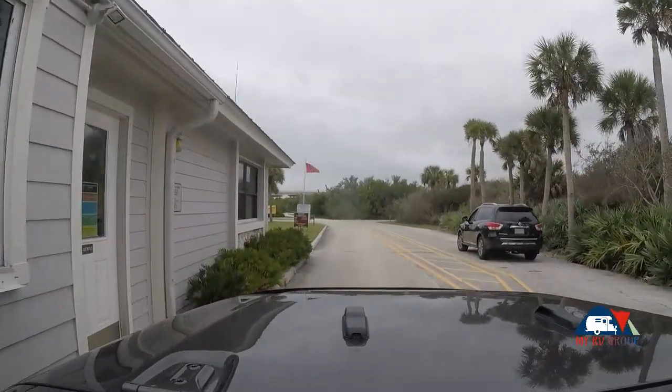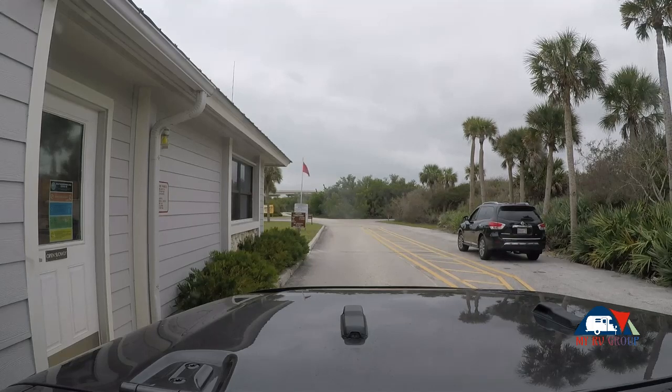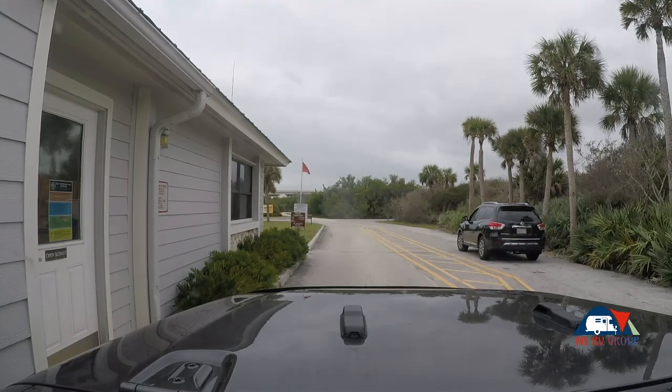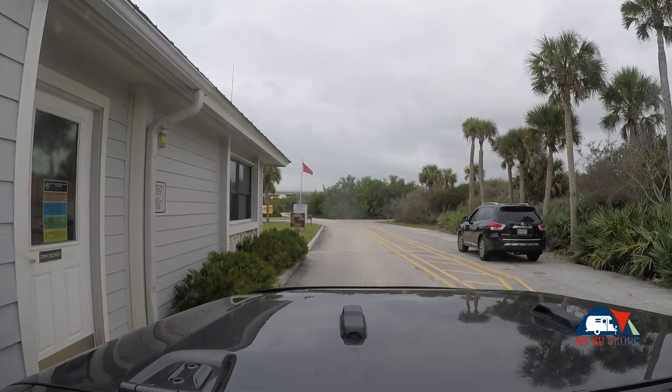Hello. We are looking for that museum. Is it down this way? No, which museum? We have a fishing museum, we have a treasure museum. Treasure museum. That's going to be back out to A1A and make a right. You can drive over the bridge, about a mile, maybe slightly further, on the left-hand side is McLarty Treasure Museum. Okay. You want to pull in there and pay them there. Thank you. Have a good day.